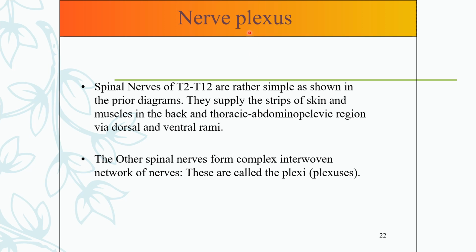Now coming to nerve plexuses. The spinal nerves from T2 to T12 are simple. They supply the skin and the muscles in the back and the thoracic, abdominal and pelvic regions via dorsal and ventral rami. The sensory part supplies the skin of the anterior and posterior regions, and the motor part supplies the muscles of the anterior and posterior regions. Other spinal nerves form a network, and that network is called plexi in plural and plexus in singular. Except for thoracic nerves, all other nerves from different regions of the vertebral column form a network of nerves called a plexus.